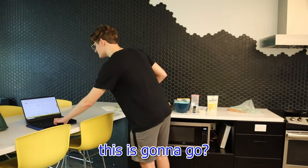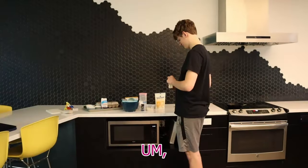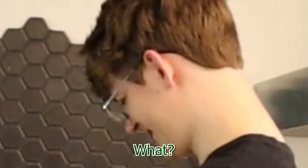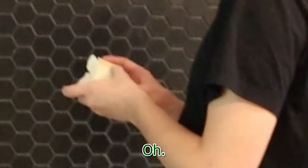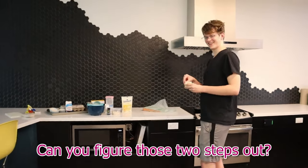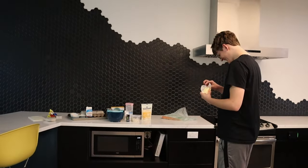What are your bets on how this is gonna go? 2 tablespoons of butter. The wrapper? You see, turn it. What? The wrapper, it's on the wrapper. Oh. Okay, you use a knife, and there's a cutting board. Can you figure those 2 steps out? You're not supposed to tell me. I need to figure it out.